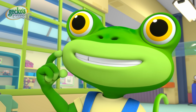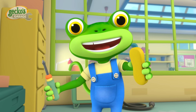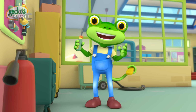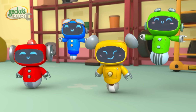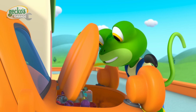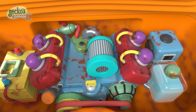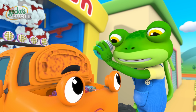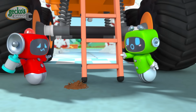What tools do I need? Screwdriver, sponge. Gecko's garage, time to fix. Gecko's garage, let's fix this! The engine air filter keeps the dirt out, but too much mud brings problems about. Open the filter case to see what's in sight. It's full of thick mud. My guessing was right.